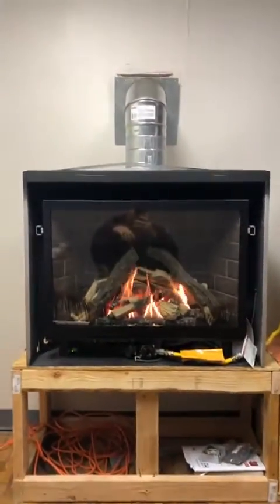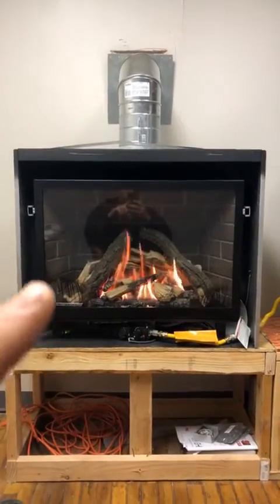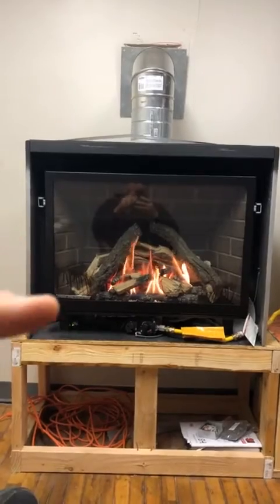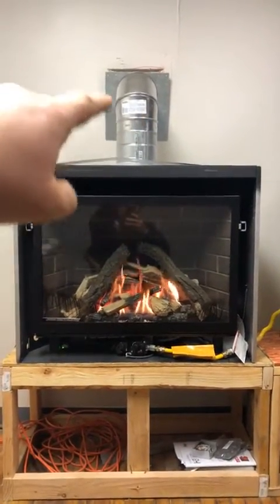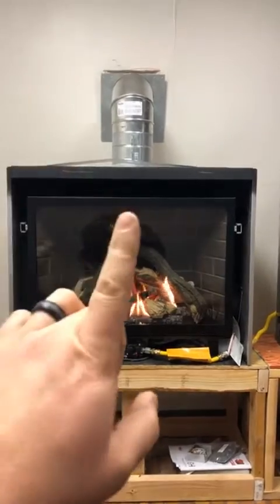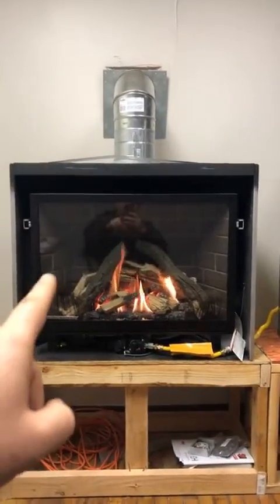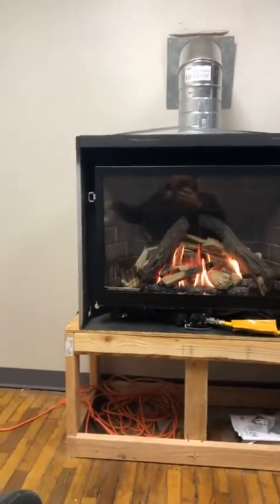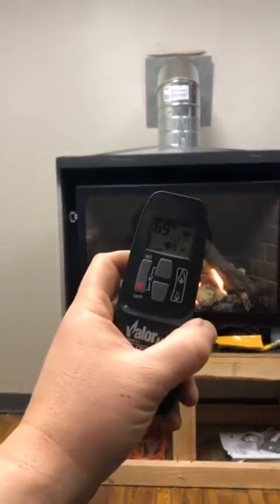So, this is the unit. This is in its rawest form. This is not what it's going to look like in your house. This is what it's going to look like if you tore off the facial wall. This is the venting. It can go straight out the back, unlike a wood-burning fireplace that must continuously go up. This is your glass.